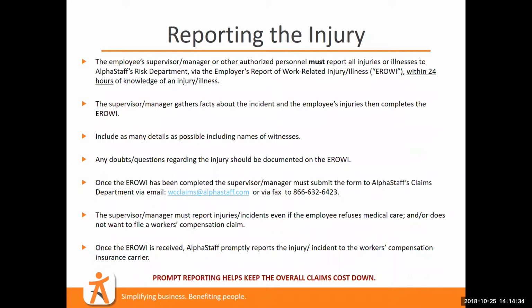Once you're made aware, you would send it over as a report only. It does not count against you. It doesn't get filed; it just goes on for reporting purposes only. Once we receive the report, we put it in our system and send it over to the correct carrier, and we inform you of the claim number and the carrier that will be handling your claim.